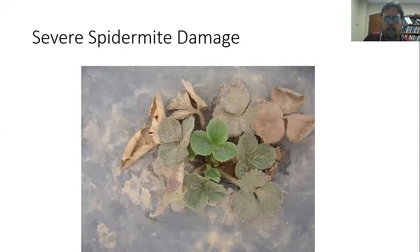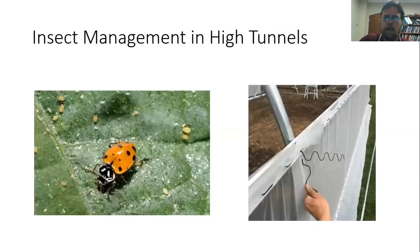So this is just an example of spider mite damage occurring inside of a high tunnel that can be really severe. And we normally do see spider mite damage when temperatures are high and we have dry weather, which is kind of going to be defining what we're going to be experiencing inside a high tunnel.